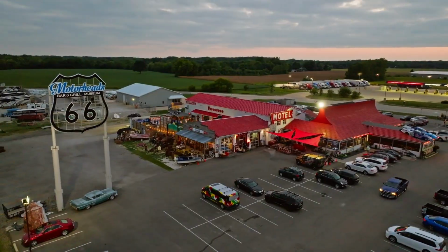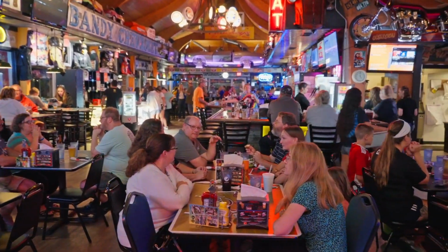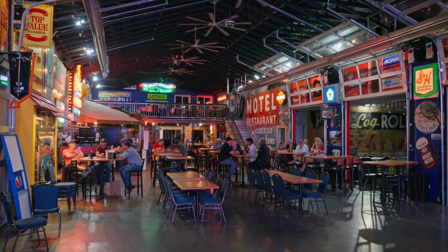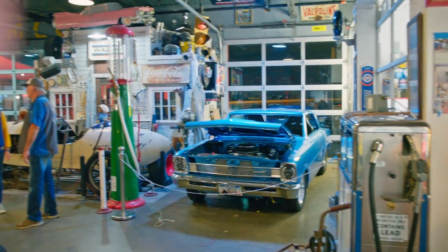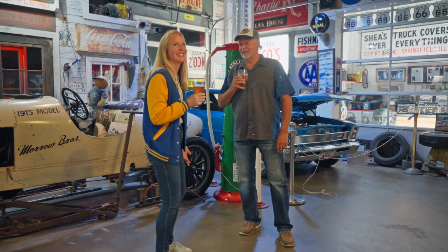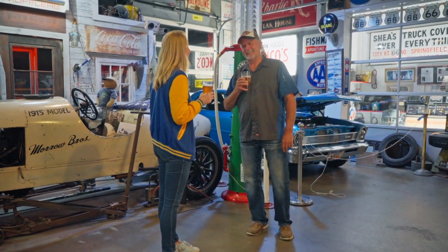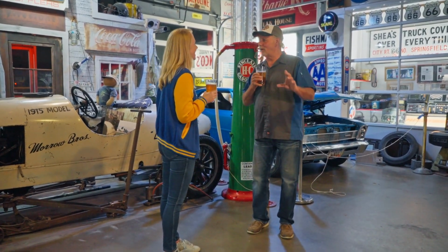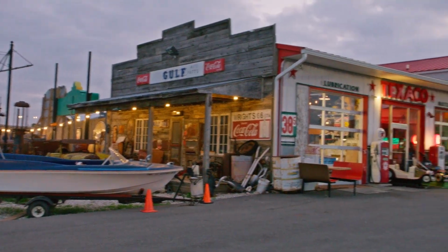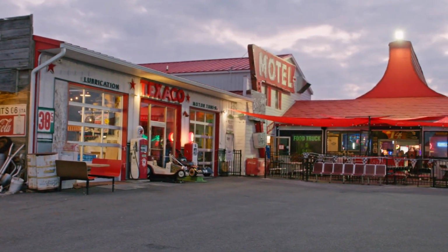Another spot where you can combine Route 66 memorabilia with local beer, sports, and very large pretzels is with Ron Metzger at Motorheads in Springfield. Ron, I'm looking around and I'm wondering, where did you get all this stuff? It really started small, and next thing you know, you get carried away. I got the original sign from Abe Lincoln Motel we took down in 1996, and I've saved it since 1996. So I got it hanging out there. Honestly, it's my prized possession.